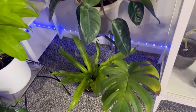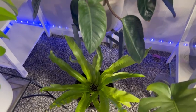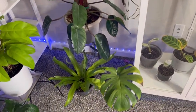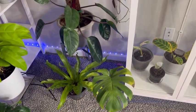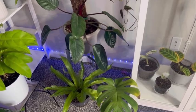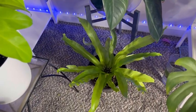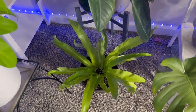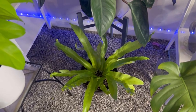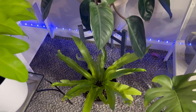So I cut it up, and here is one of its parts that I am trying to propagate in water, and I have another part in my office area. And below my philodendron red diamond is my bird nest fern, and she's looking more greener. I think she's quite happy here in the plant room.